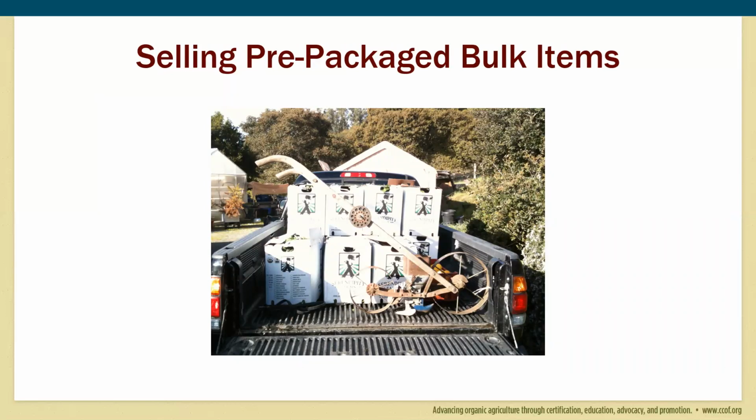So also selling prepackaged bulk items. Do you have a lot of tomatoes in the field? What about a lot of strawberries and you need to move case amounts? It's really good to put them in those cases and maybe advertise ahead of time on social media and let people know, hey, we have San Marzano tomatoes, 15 pounds for $25. We're bringing 10 to market, come pick them up. That's really helpful if you have a lot that you need to move.